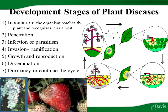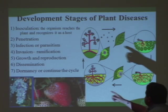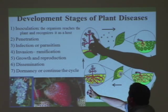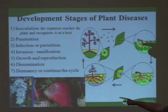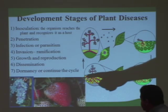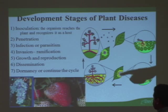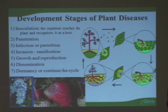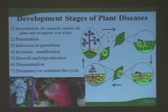So development stages of a plant disease, if you could break that cycle up, you're successful. You have the spores of an already dying plant. The plant is stimulated to sporulate. It rides the wind, lands on a healthy plant, it germinates, penetrates, develops, sucks all the nutrients off. Meanwhile, you're getting yellowing or necrosis, and then finally it invades the whole plant, gets most of the nutrients, and then once the nutrients are all sucked up, it's time to move on and do the same thing.